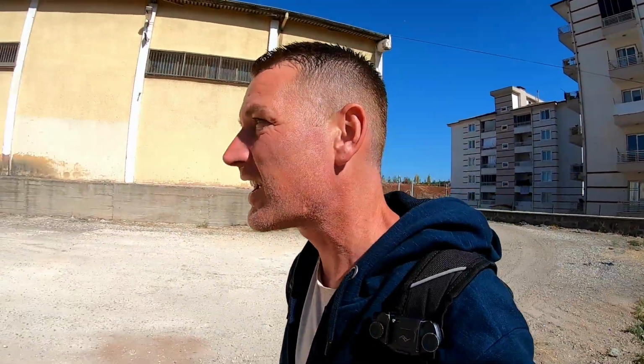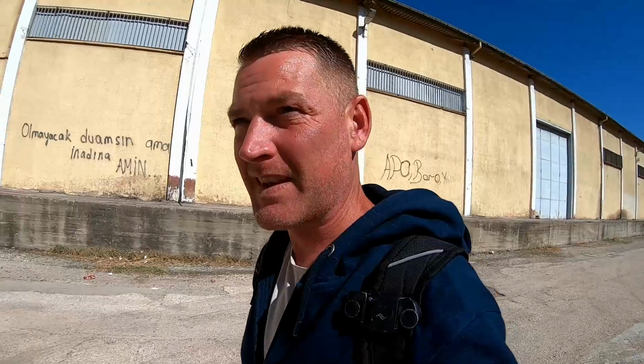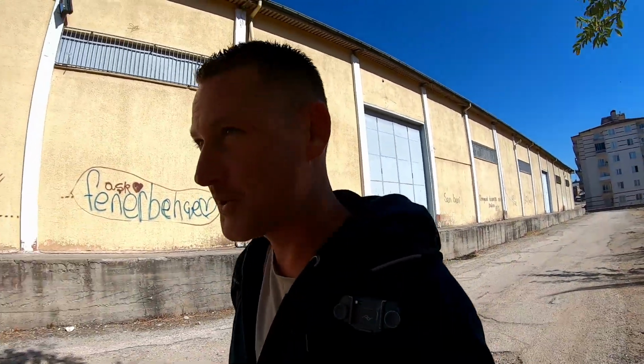Now, I don't know if there's an unsafe or dangerous part of Gaziantep. I found that Turkey is relatively safe no matter where you go, but obviously when you get into a big city, Gaziantep's probably about the size of Chicago, a little over 2 million people, almost 2.5 million people. There's crime everywhere in cities that big. There's crime everywhere in every city. So you just have to be smart and stay in the right neighborhoods. Exactly the opposite of what I'm doing right now.